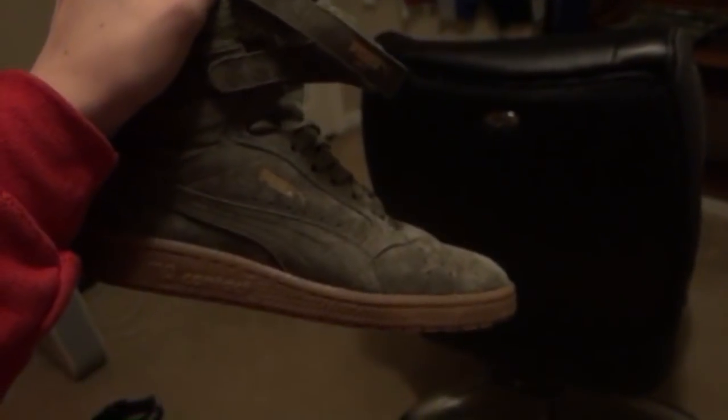Alright, first up we have, I think these are Puma Skies. Puma Contact. Puma Sky. Alright, yeah, these are my Puma Skies. I like to wear these a lot, but I recently wore them when it was raining and they got a little dirty. So I'm just gonna have to clean them and then wear them right back again. Yes, I like these. They're pretty nice. Let me put these back.